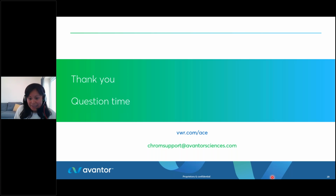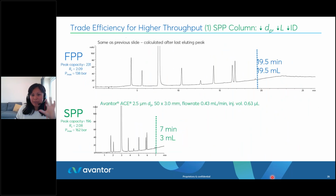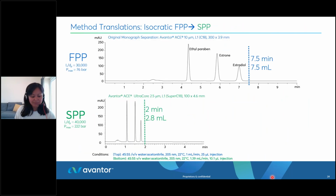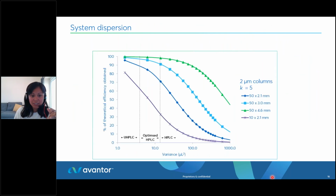Yes, is the answer. It always is, as you play around with that ratio. If you play around with the ratio of your column volume and the system dispersion volume, if you reduce that column format and make that volume smaller, then if you fix that system dispersion and play around with that ratio, it will have a bigger effect on your column performance. And that was shown earlier in the column selection graph here.